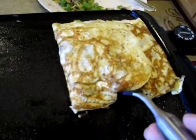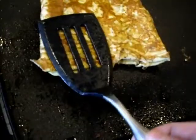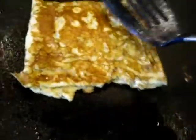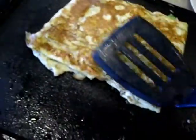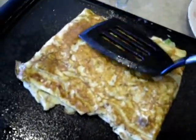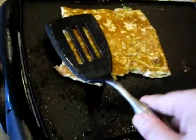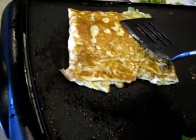This is pretty big, so I might end up tearing it, but even if I do, it's not going to be a big deal. I actually did it okay there, because it's all going to taste the same. Even if you wind up with this a little bit scrambled and it doesn't look so pretty, this thing is going to be absolutely delicious when you go to eat it.